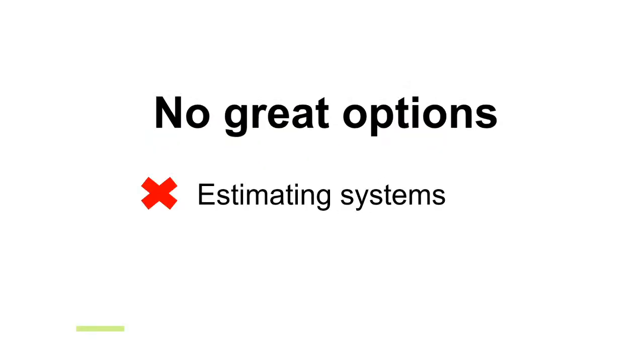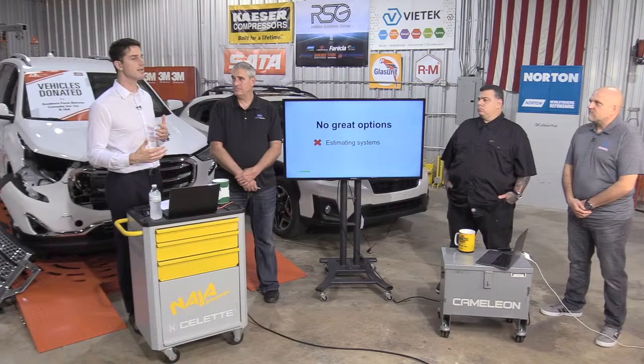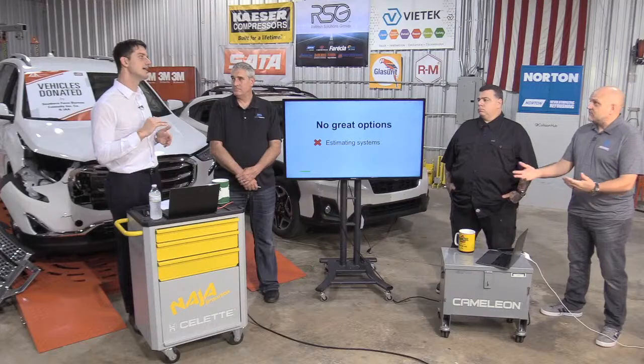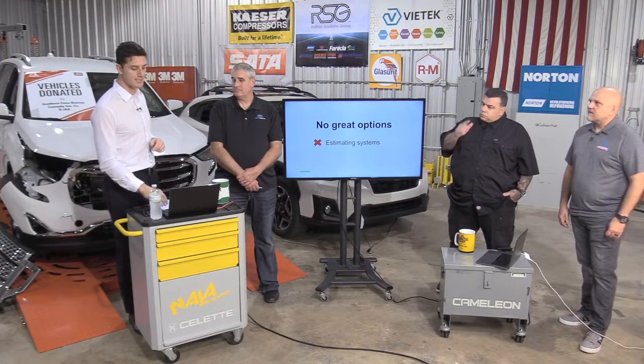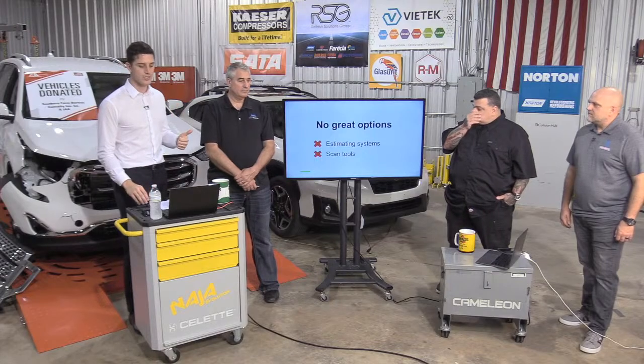And again, this goes back to the fact that there's no great options. Your estimating system's not going to tell you, unless you're replacing that sensor, but alignments, suspension work, sensor mounting points, repairing or removing and installing sensor mounting points. These are the bread and butter of ADAS calibrations. Glass replacement, exactly. And you're missing all of these on estimating systems, on scan tools.